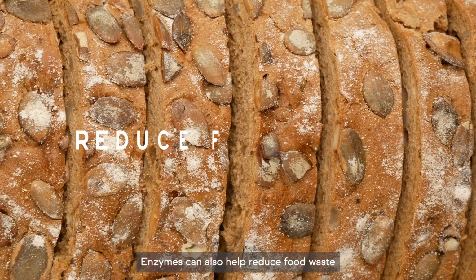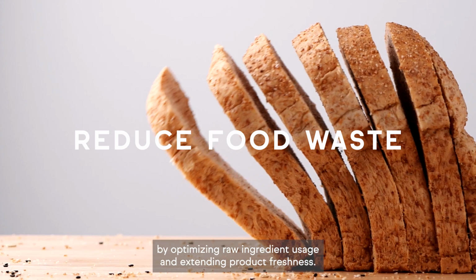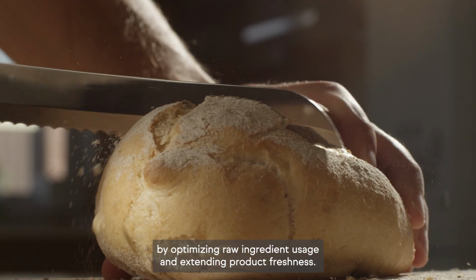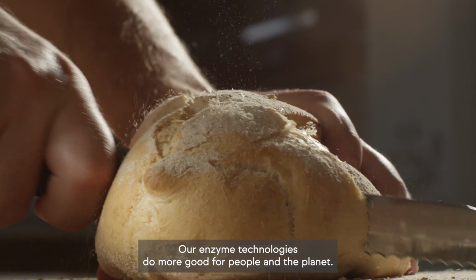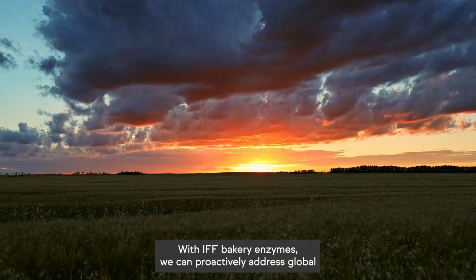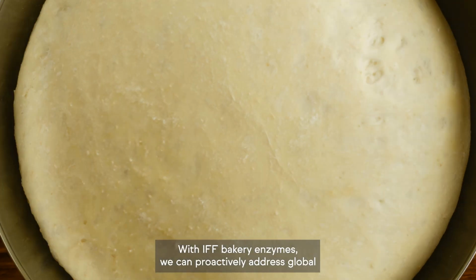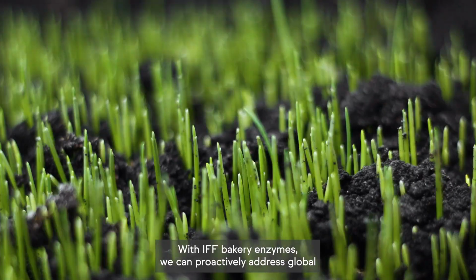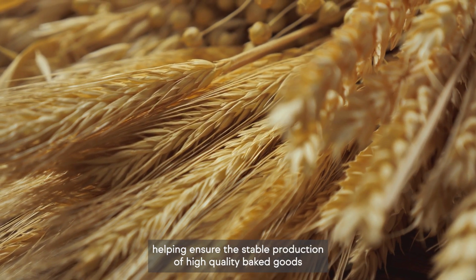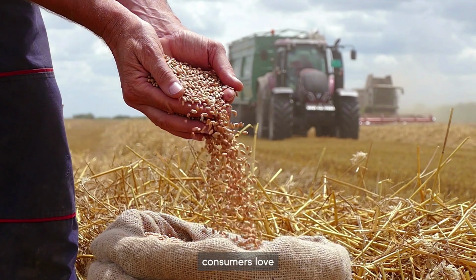Enzymes can also help reduce food waste. By optimizing raw ingredient usage and extending product freshness, our enzyme technologies do more good for people and the planet. With IFF bakery enzymes, we can proactively address global wheat supply challenges, helping ensure the stable production of high-quality baked goods consumers love.